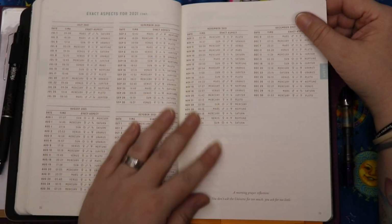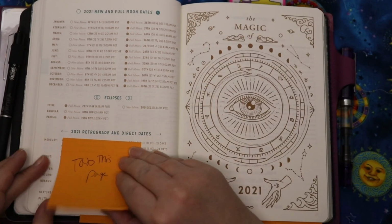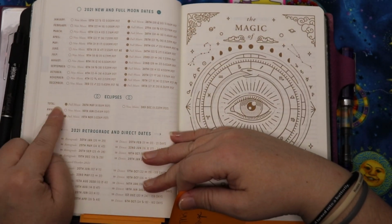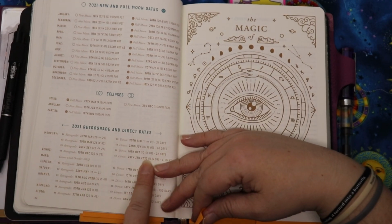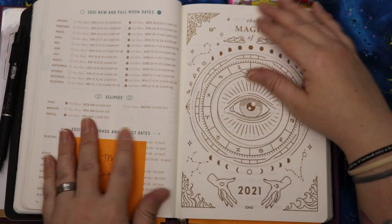I'm curious to see how much I'll refer back to any of this stuff. We'll see. So here's another page that I want to tab because this has all of the 2021 new moon and full moon dates, eclipses, as well as retrogrades and direct. Specifically Mercury I want to keep an eye on, and I want to learn more about these other retrogrades as well, so I want to tab this page.